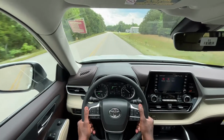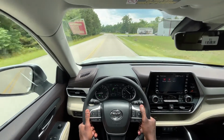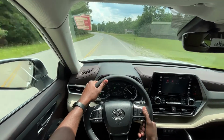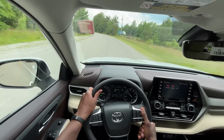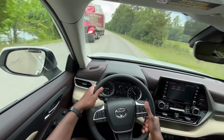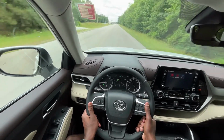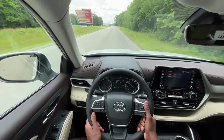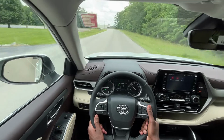The overall ride has just been very, very smooth, very nice. And like I said earlier, just the overall comfort you get in this vehicle. The seats feel great. The steering wheel feels great. And having the radar cruise on is a big plus.